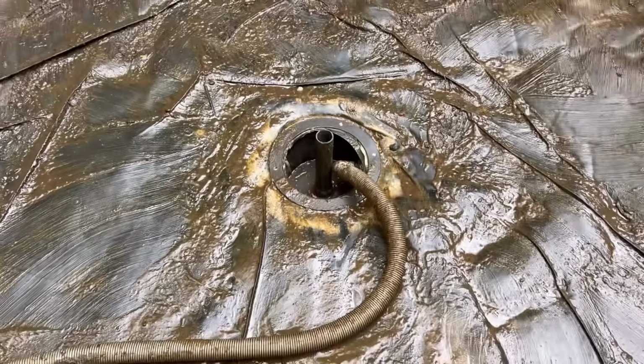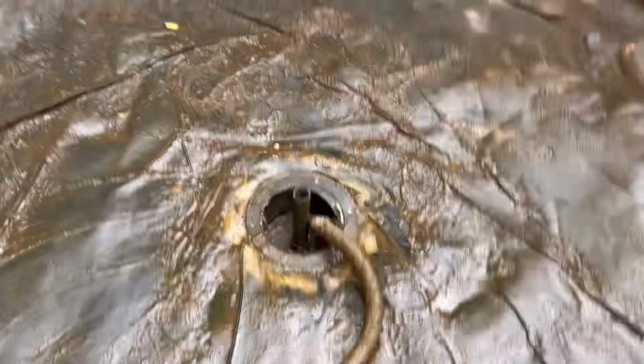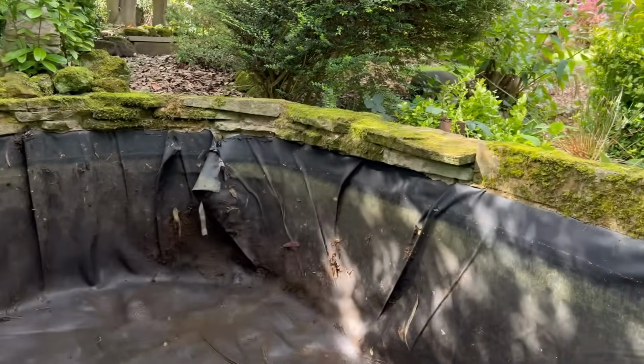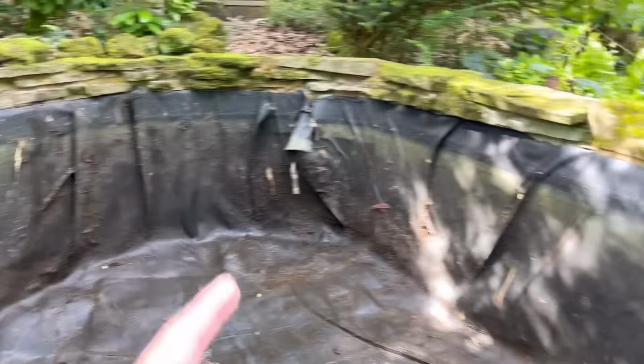So it has got a bottom drain, guys, and someone's bound to say in the comments, why don't you run the filter off the bottom drain? Because it's an in-ground pond, guys. Can you see that? And then the pipe's level with the groundwork, so you can't really do that. So, flip you around, you legends.